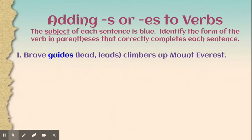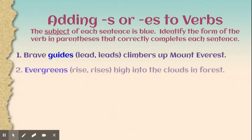Adding s or es to verbs. So the subject of each sentence is blue. Identify the form of the verb in parentheses that correctly completes each sentence. So number 1: Brave guides lead or leads climbers up Mount Everest. You should have picked lead. We know that guides is the subject and it is more than one. So we are going to have a plural verb, no es or s. Number 2: Evergreens rise or rises high into the clouds in the forest. You should have picked rise. Evergreens is plural, so we have to make my verb plural, rise.